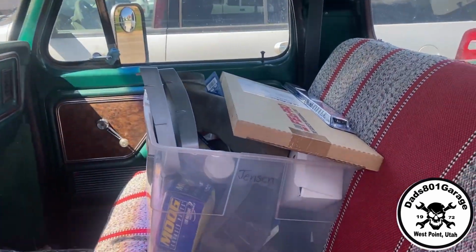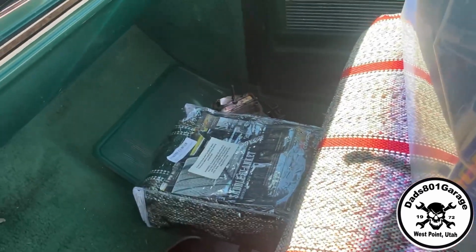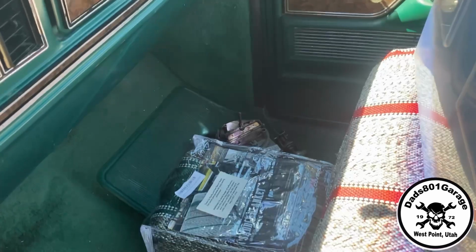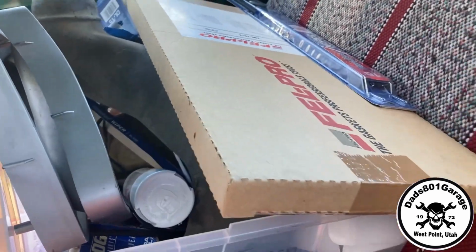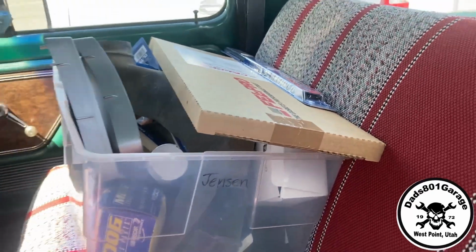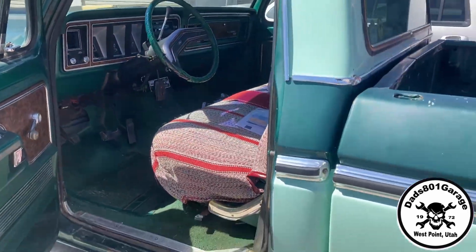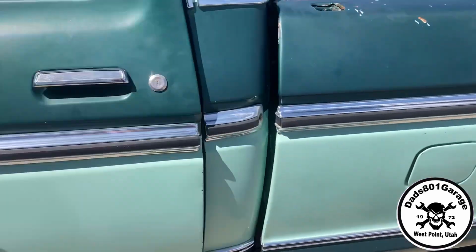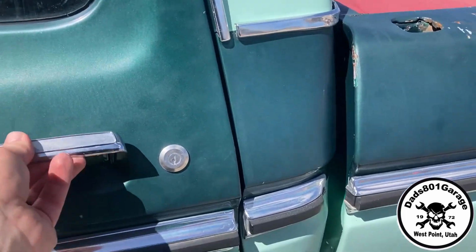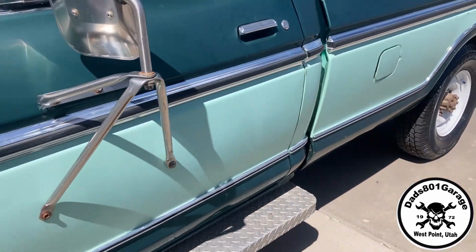We got a box full of extra parts for this truck, which was really cool, and we've already got a seat cover for it. So that's cool. An extra carburetor down there. Whole box of extra parts. Valve cover gaskets, which we'll need to replace. Really, really cool, clean truck. Love how these doors just shut so good. Look at that. Like a glove.